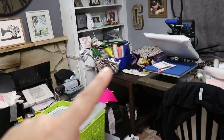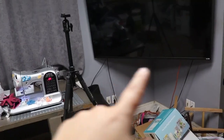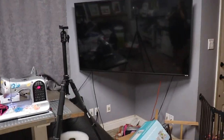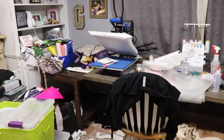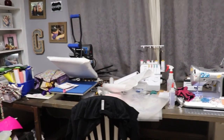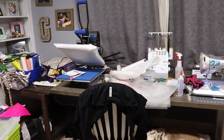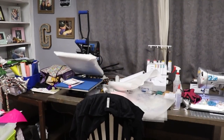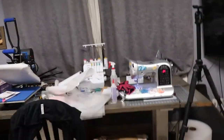But we'll put the machine there, and this table that Eric built, we'll probably just put it underneath this TV for right now. We could honestly remove this TV and put the DTG over there and have plenty of room for all the equipment. I do need to upgrade my heat press to a bigger one, especially when we get the DTG going. I'm definitely going to need another heat press, so I'm gonna have to find room for that as well.